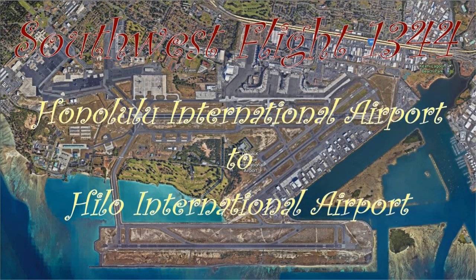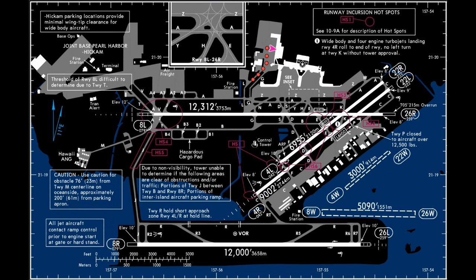Hey everybody, welcome aboard. Today's flight is Southwest Airlines flight number 1344, with non-stop service from Honolulu to Hilo International in Hawaii. Our flight begins at the main terminal, gate A15, and we have been instructed to taxi to gate 8 right, as you can see on the chart.